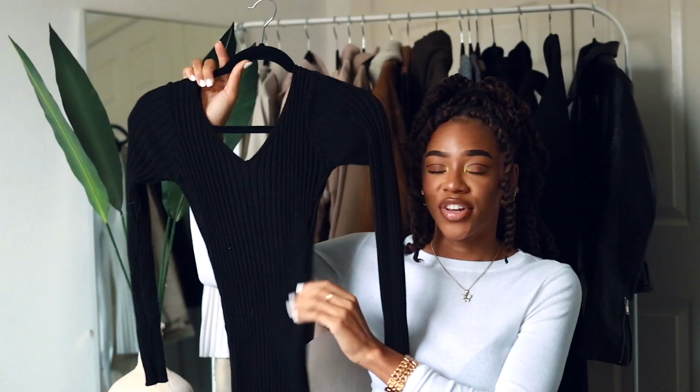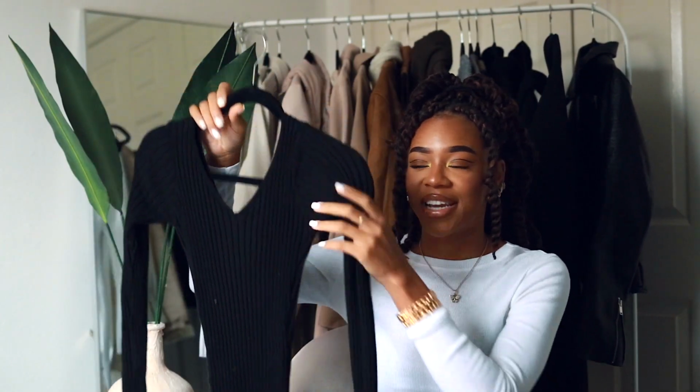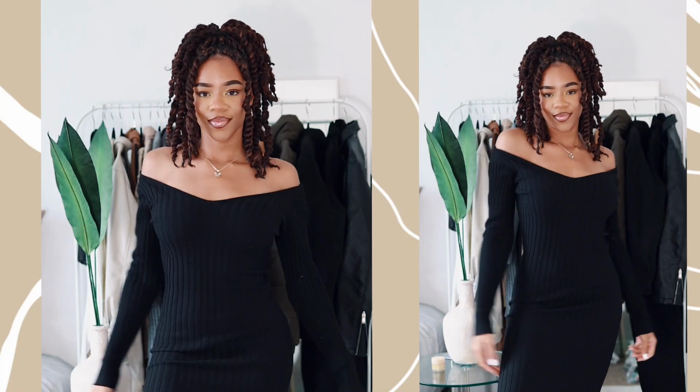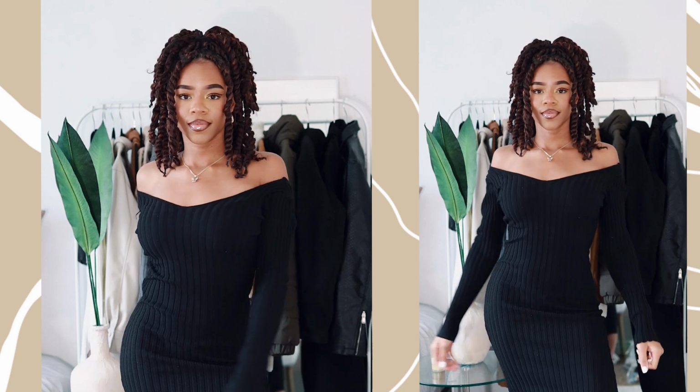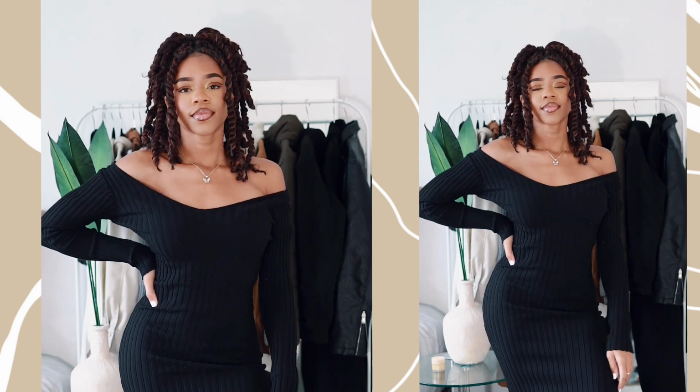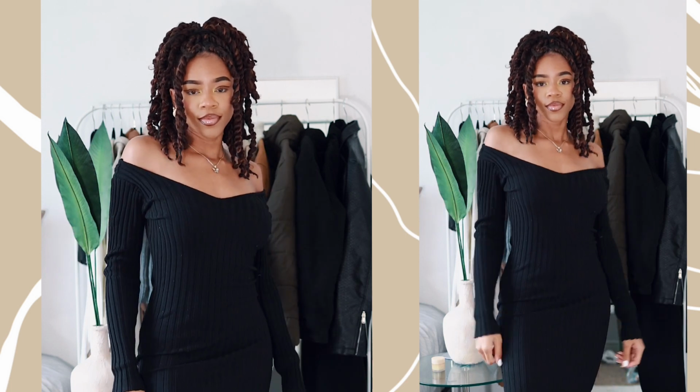So I have another dress here, and the shape of it looks funny when it's on the hanger, but it has a lot of stretch, trust me. It's a long sleeve ribbed dress that goes all the way down to my ankles. And this is from Fashion Nova, and I really, really love this dress because it has a thicker material where it would keep me warm.